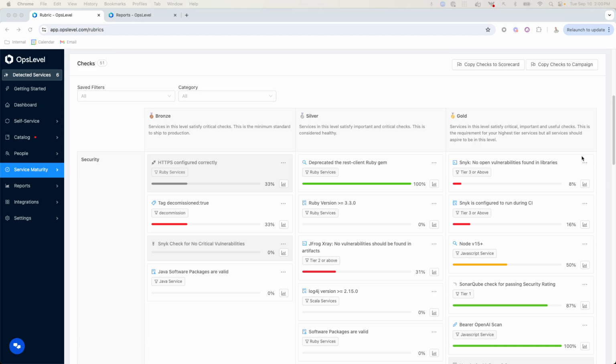is not internet facing. Some of the other types of checks that a lot of security teams will enforce are getting vulnerability results from different scanning tools, whether those are Snyk, Veracode, SonarQube, and being able to centralize all that information inside of OpsLevel. A gold level example could be ensuring there's automatic key rotation or no secrets are stored in code. All of these are different examples of security checks that can be incorporated in our service maturity rubric.